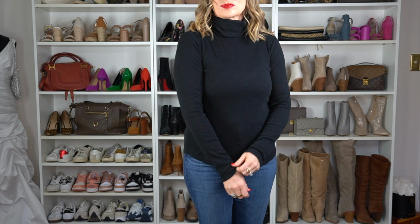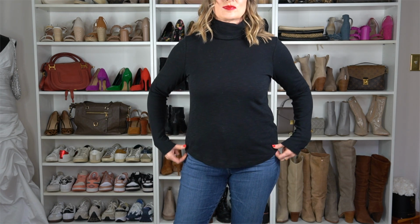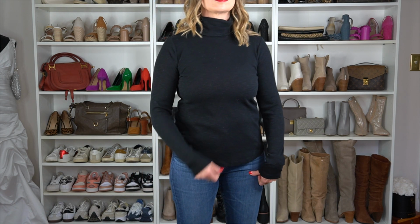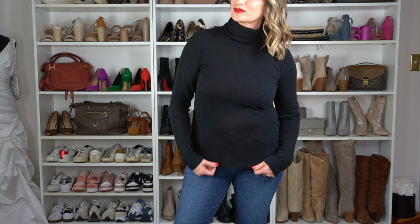It is thinner. It's not super thick. Again, you can layer this. You can layer it under a nice cashmere sweater. You can wear it alone and put a belt on with a trench coat. There are so many ways to wear this.